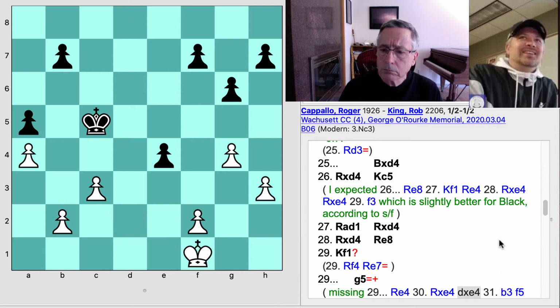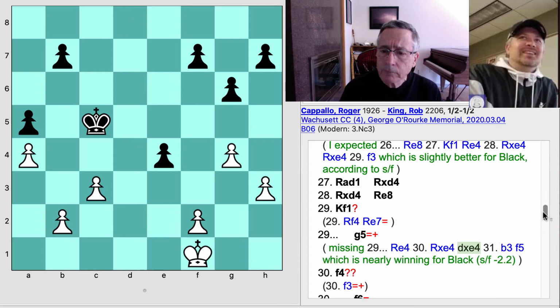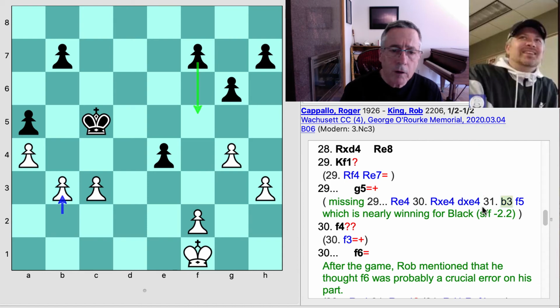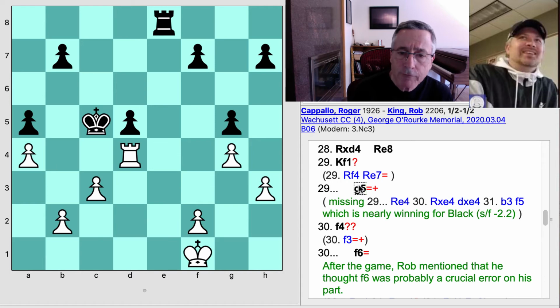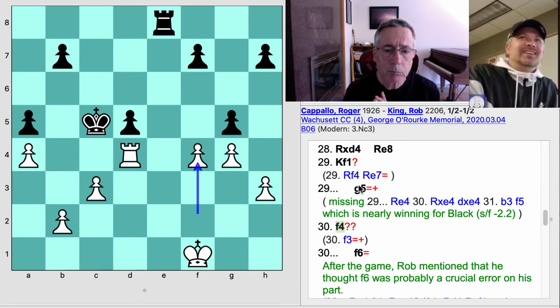So that actually is much better for him. I guess a few moves more, yeah, after f5 it would look like this. Looks pretty good for black. Instead, like I say, he played g5, which I didn't like because it kept my rook from going to f4. And so I immediately challenged it, but it turns out that's a blunder.